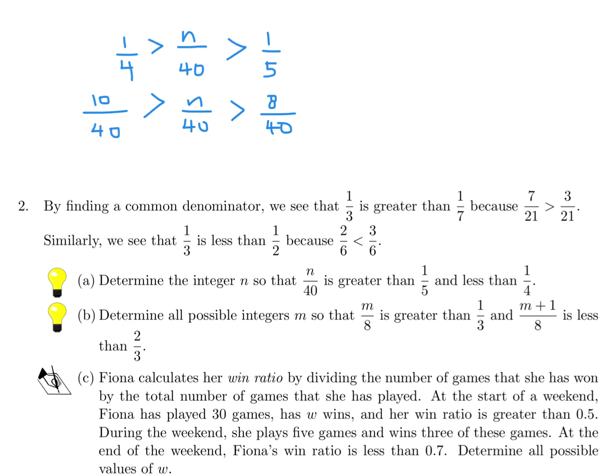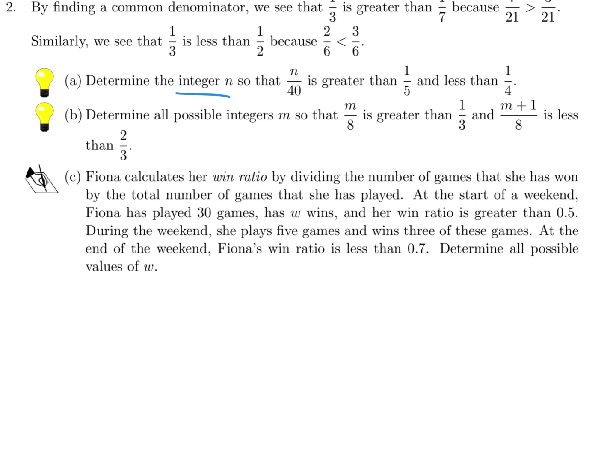Now we can just eliminate the denominators, and then you just have the numerators. At this point, it's pretty straightforward as to what n is. Since n is an integer, the only integer between 8 and 10 is n equals 9, of course. Determine all possible integers m so that m over 8 is greater than 1/3 and m plus 1 over 8 is less than 2/3.